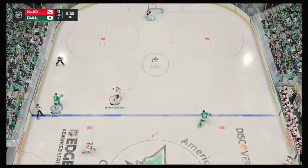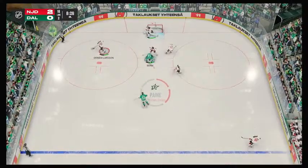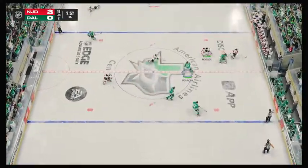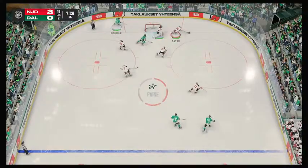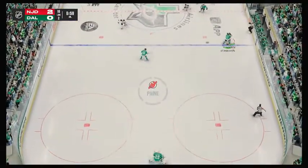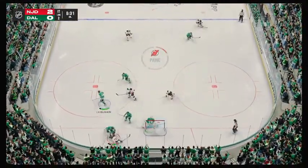It's a 2-on-1. Oh, it's stopped! Oh my goodness, what a save! Slides it across to Tatar. Dallas takes possession at center. Drives to the crease. The Devils have a hold of it in the defensive zone. Noson's carrying it ahead. And now it's grabbed by Tatar. And that's off a stick.